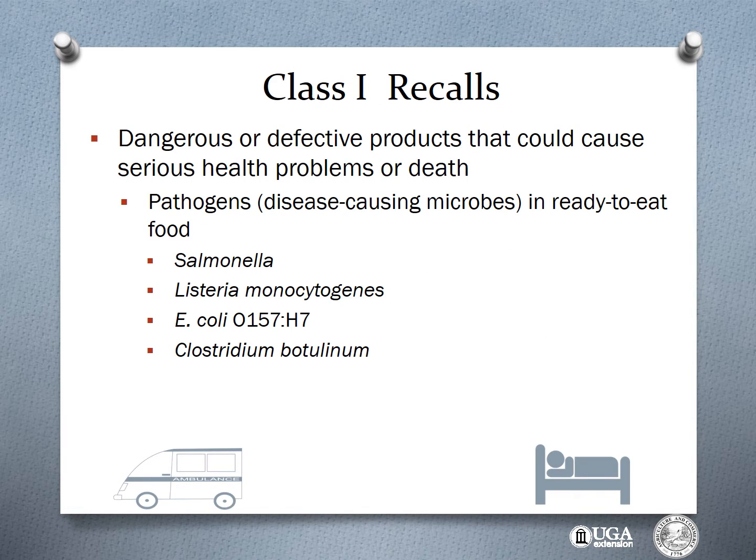Examples of Class 1 recalls would be situations where ready-to-eat products are contaminated with disease-causing microbes or pathogens that could cause foodborne illness or food poisoning, as most people refer to it, or could cause death if eaten. These would be pathogens like Salmonella, Listeria, E. coli O157:H7, or Clostridium botulinum, for example.